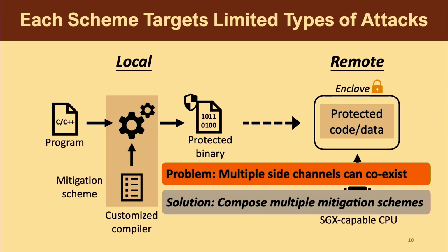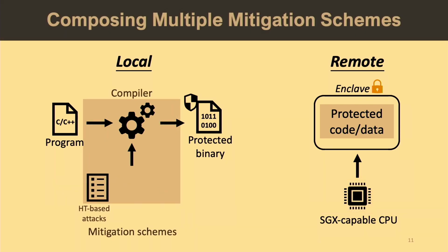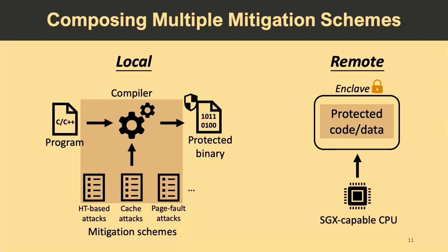Therefore, to defeat multiple side channel attacks at the same time, we need to compose multiple mitigation schemes together. Now, instead of targeting one type of side channel attacks, for example, hyperthread-based attacks, we need to apply schemes targeting other types of side channels at the same time, such as cache attacks and page fault attacks.